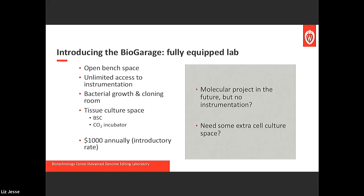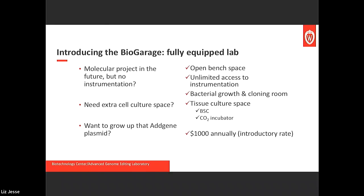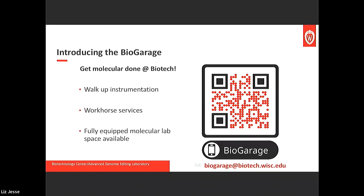And the idea would be that you get all the instrumentation that I mentioned, as well as room for growing bacteria, harvesting plasmids, and cloning, as well as a tissue culture space, which is exciting. So BSL2, with all the things you need: biosafety cabinet, incubator, all those things. So if that is something of interest to you, you don't need a duplicate of that.